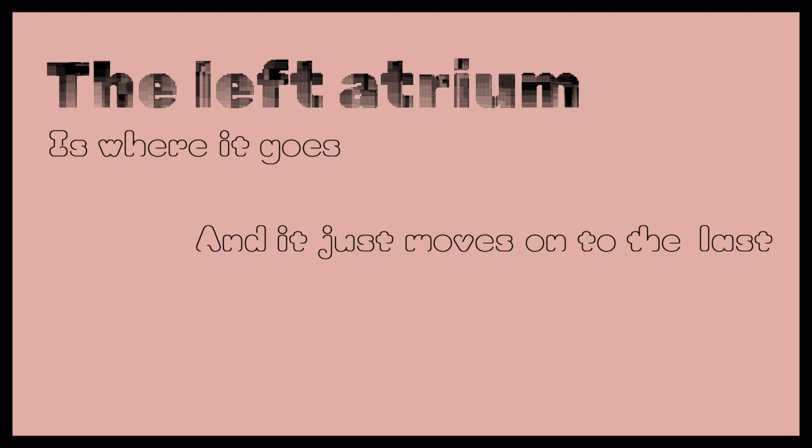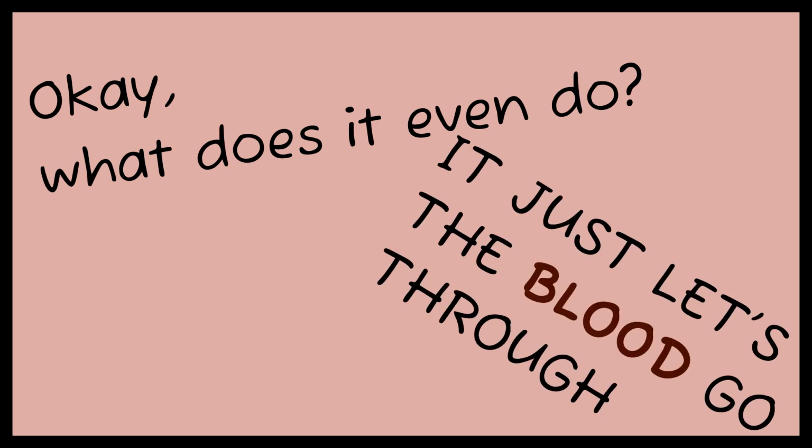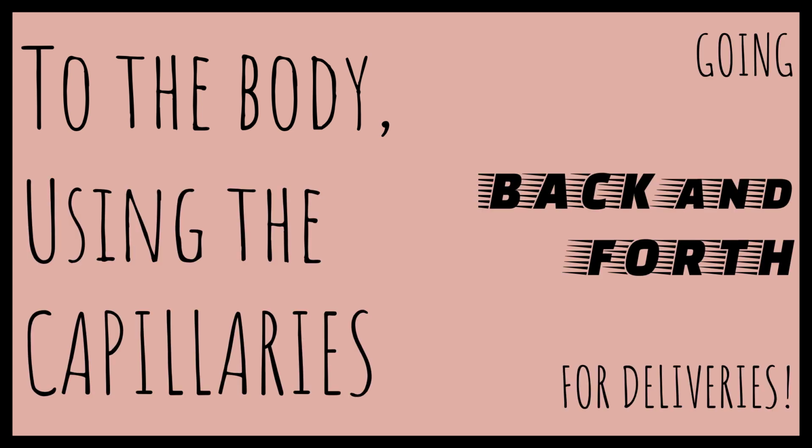The left atrium is where it goes, and it just moves on to the last pose. The left ventricle is the last thing. Isn't that just a nice feeling? Okay, what does it even do? It just lets blood go through to the body using capillaries, going back and forth for deliveries.